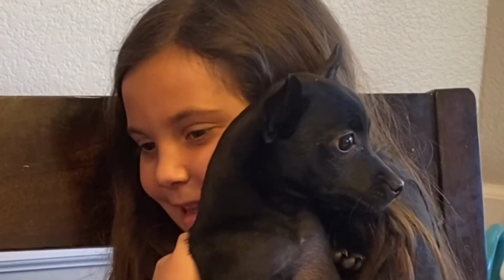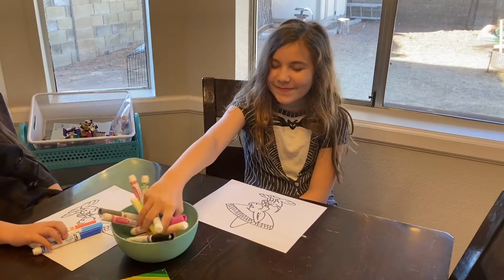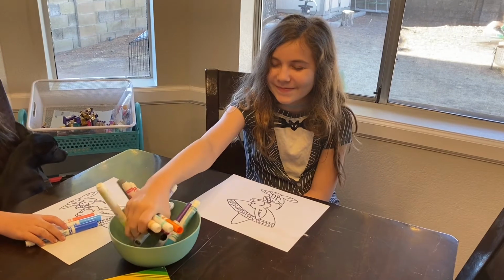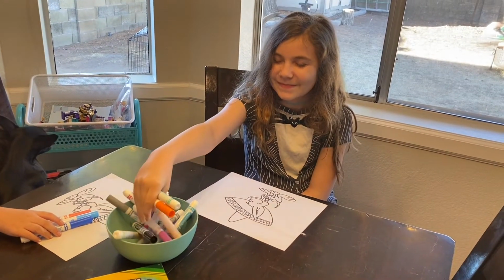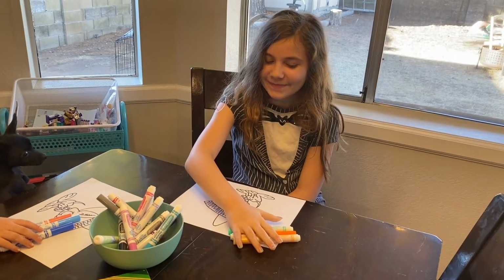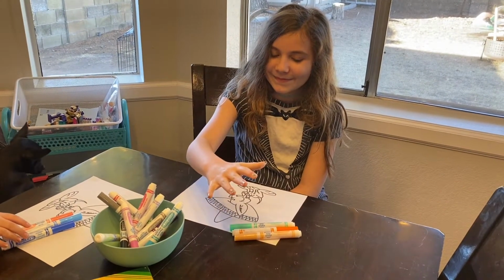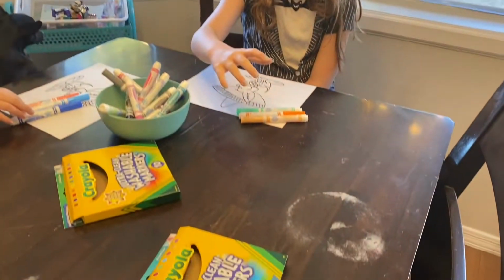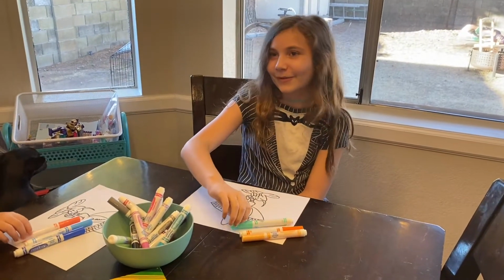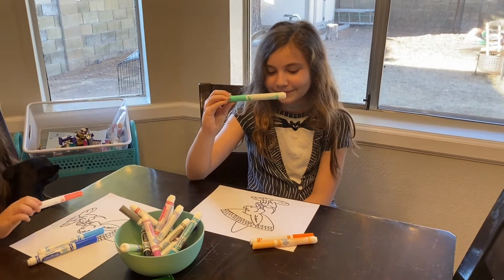Am I doing it? I don't think so. You don't think Fitz is gonna color? Nope. All right. Only 3. Hope those eyes are closed. All right, what'd you get? Are you serious? Peach, orange, and green. Actually, that's turquoise. Or turquoise, sorry.